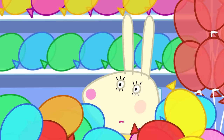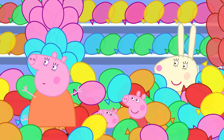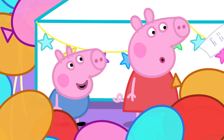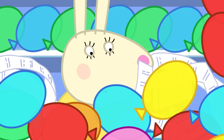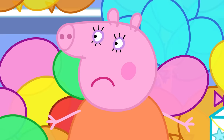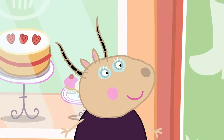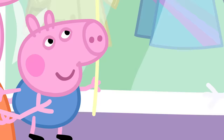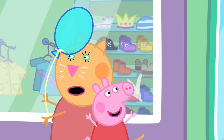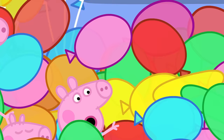Anyway, here are all your fancy planet-friendly recyclable balloons ready for the party. All? But we only ordered one. Whoa! It says here 1,000 balloons for Mummy Pig's party. Oh, but we don't need this many and we can't waste them. What do we do? I know. We can share them. Peppa and her family are giving the extra balloons to everyone in town. Oh, thank you. And one for both of you. Here you go. Red balloon, green one for you. Only 992 to go.